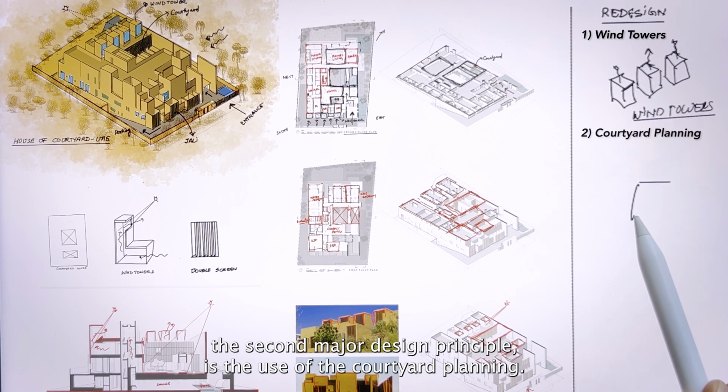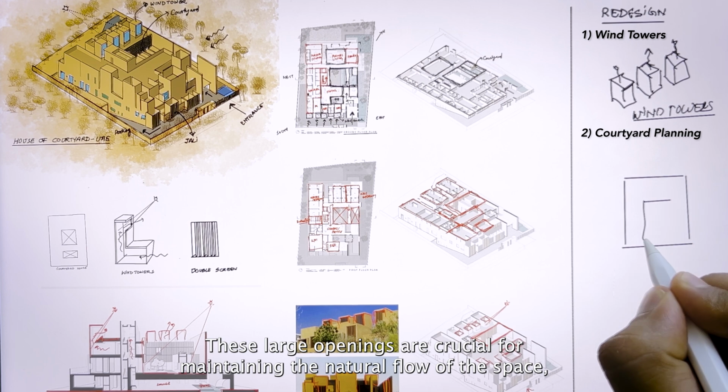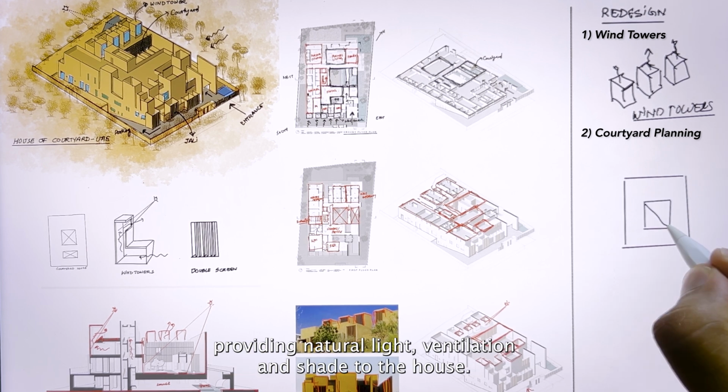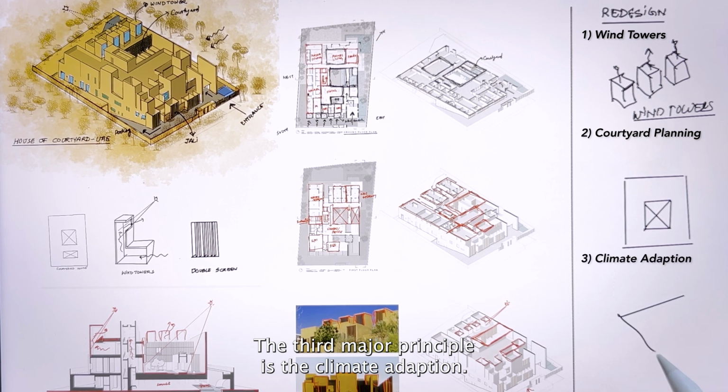windows. The second major design principle is the use of courtyard planning. These large openings are crucial for maintaining the natural flow of the space, providing natural light, ventilation and shade to the house. The third major principle is climate adaptation.